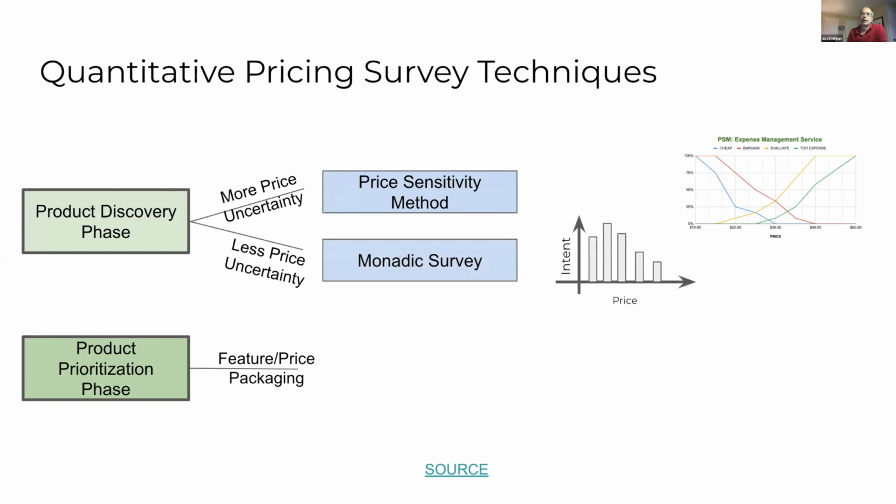If you have a pretty good idea of the pricing zone, then you might do a monadic survey, which really gets at the intent of the customer to buy. In this case, you have a questionnaire where you ask them, at this price point, would you be highly likely to buy, slightly likely to buy, not likely to buy, would never buy? Basically, you look at different price points with different segments of the survey, and you get an idea of where the optimal price is for your product. So in this case, you can see the second price point is where you would want to price the product to get maximum take rate on the product.